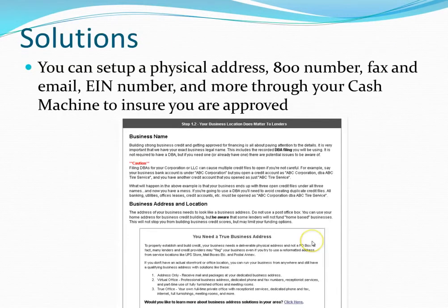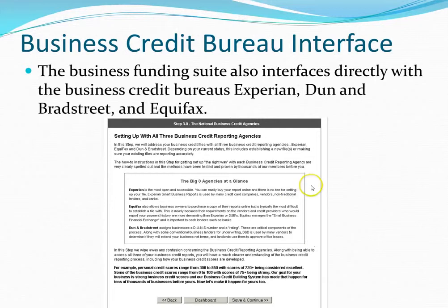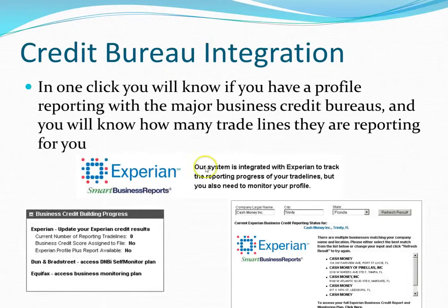The system also comes with a business credit bureau interface. That means that the system actually interfaces directly with Experian, Dun & Bradstreet, and Equifax. This is a snippet of a page from the funding suite, and this is where we're actually explaining to you how the business credit scores work. We give you a breakdown of each bureau. We explain to you the range of the scores, all those type of things, so you understand exactly how the actual business credit scores work.